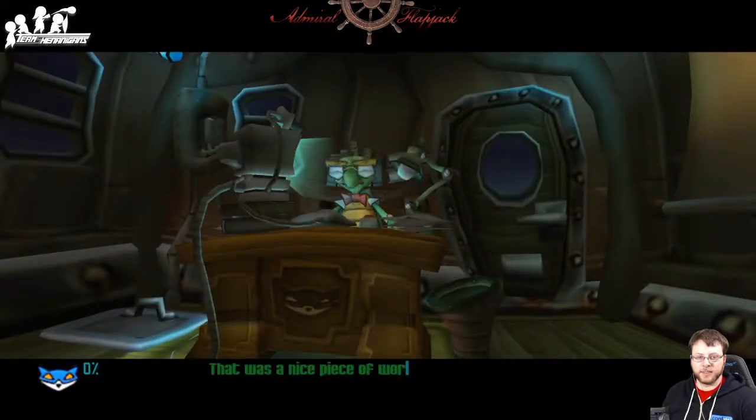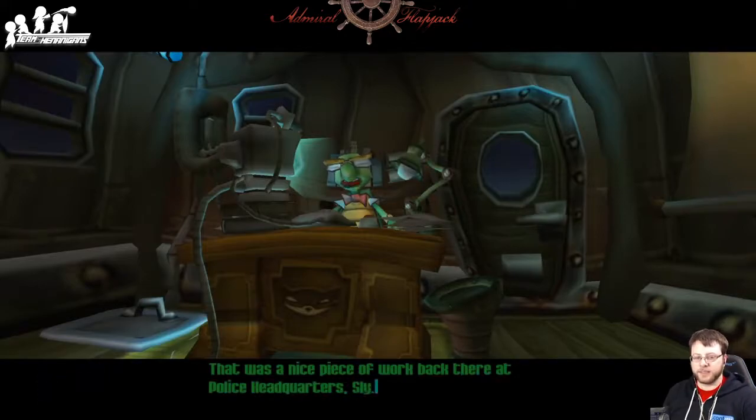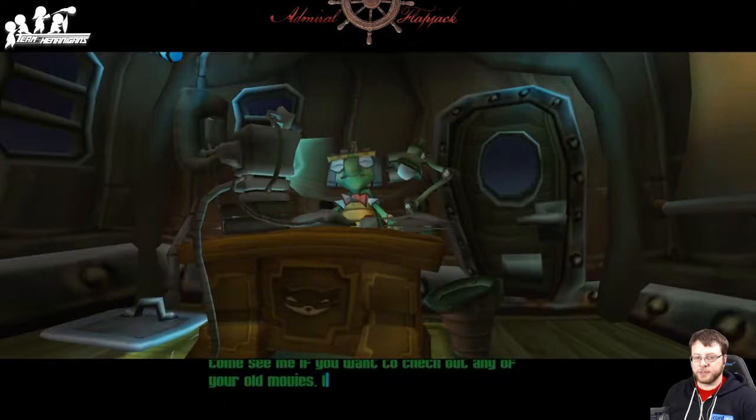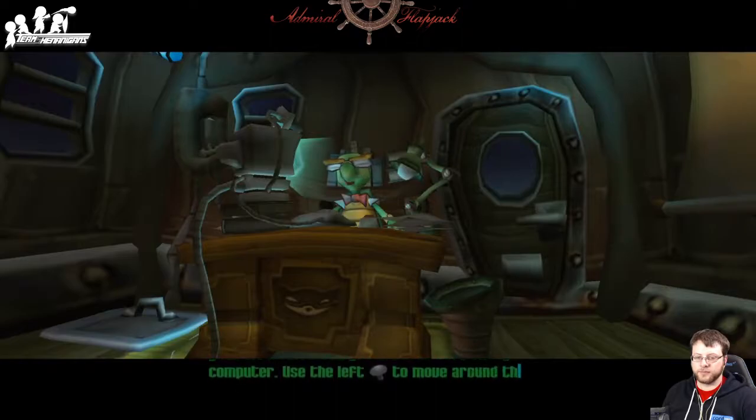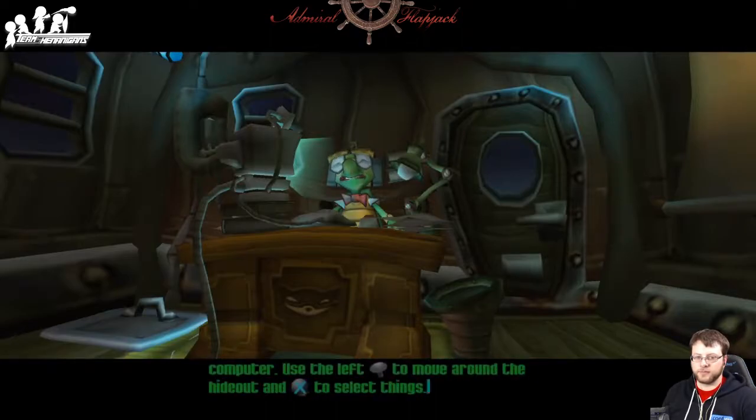That was a nice piece of work back there at police headquarters, Sly. Come see me if you want to check out any of your old movies. I've got them all here on my computer. Use the left analog stick to move around the hideout and the X button to select things.